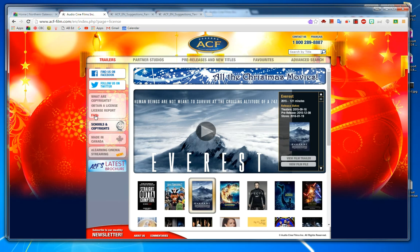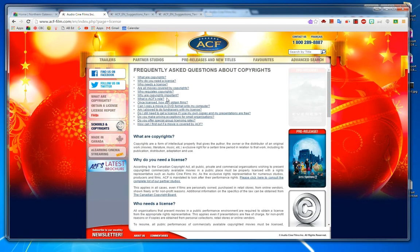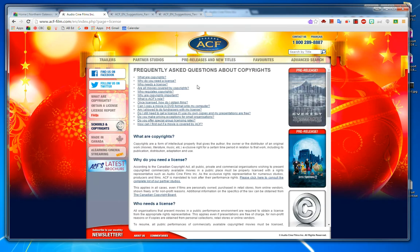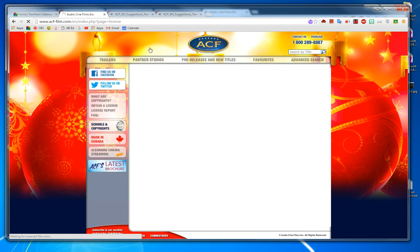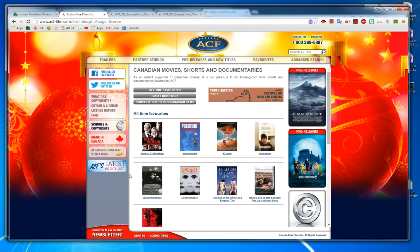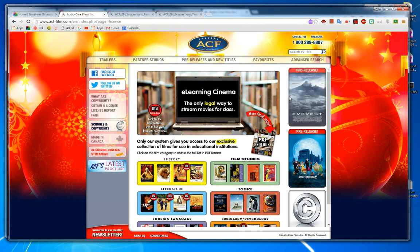But there is one section here, the FAQs, the frequently asked questions, that you can go in and just browse through and get some good answers. They just about answer anything that you need to know about copyright infringement or the copyrights that these pictures go through. And then there's another section here called Made in Canada. That's the Canadian content that happens in the movie industry, and it's just a little plug for Canada on this website.